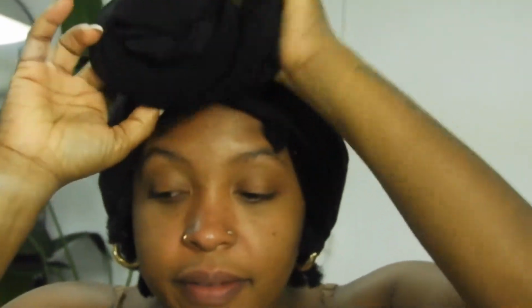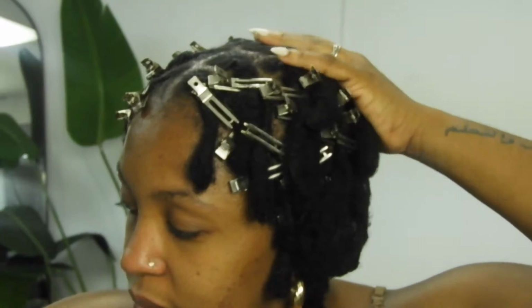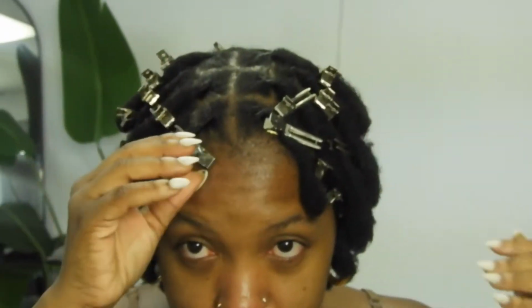It's been hours since I finished my hair and sat under the dryer. It's now 10:40 p.m. I've been having this wrap on my head ever since I went to get the kids, but I'm about to take this down. Hopefully it's dry because it's been wrapped up. So, take this down for y'all.